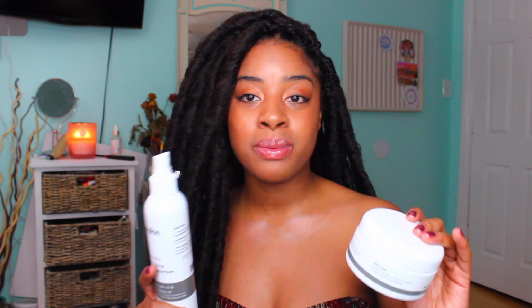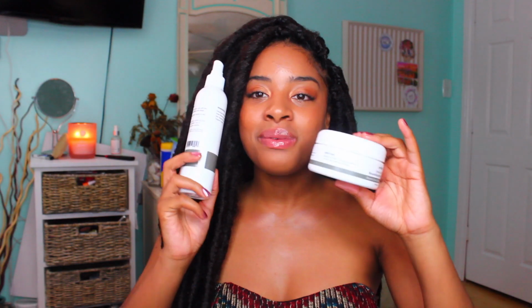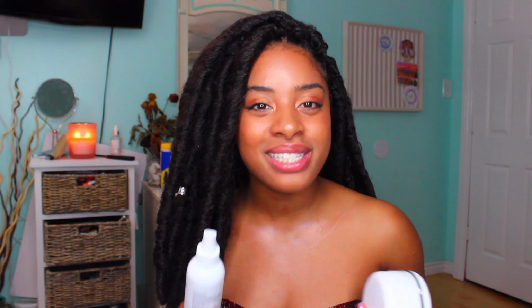I pretty much use these products to set my hair before installing these crochet locks on my head. Because when you do protective styles like this, you want to make sure that your hair is nice and moisturized and sealed and locked in. And that is what these two products did for me. I've been using them for about a week and a half, 2 weeks, because I really wanted to give you guys my honest experience with them.